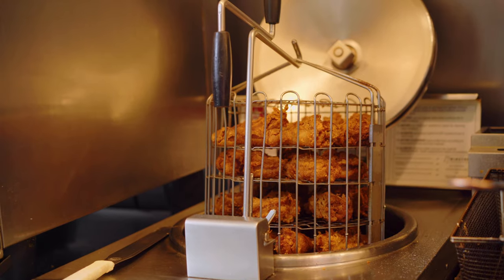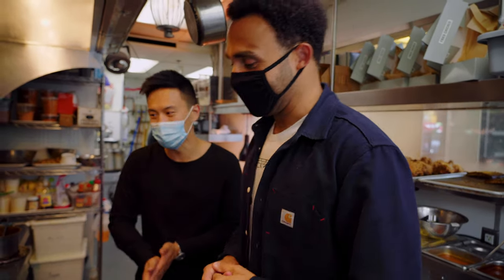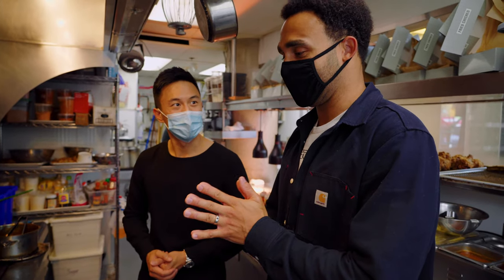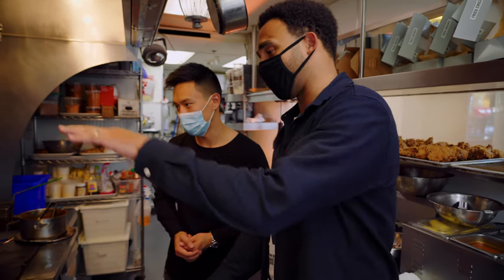So what's so special about this machine? Tell me more. There's not many of them, first off. I haven't seen this before. It's instead of an open deep fryer, this is a pressure fryer.